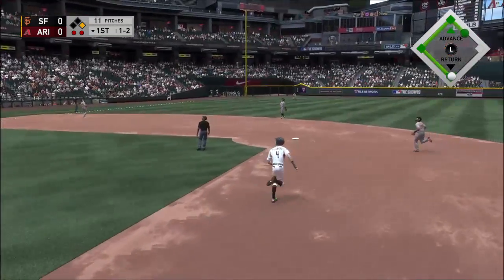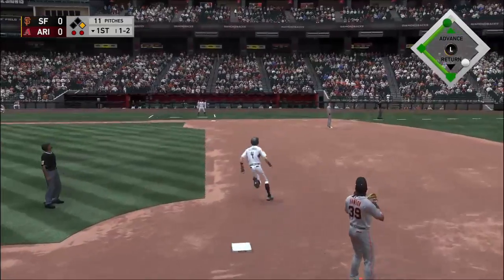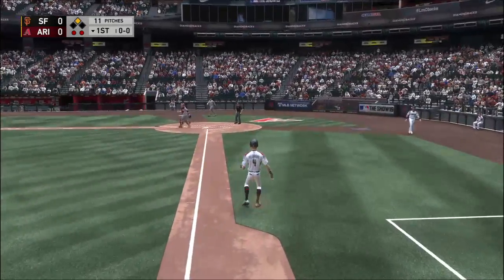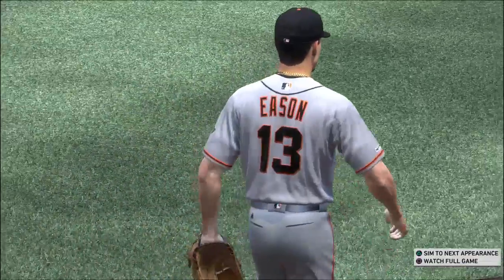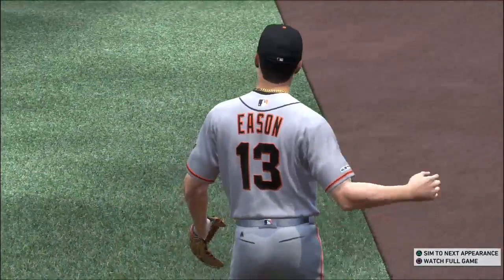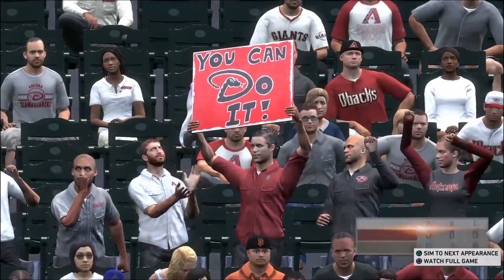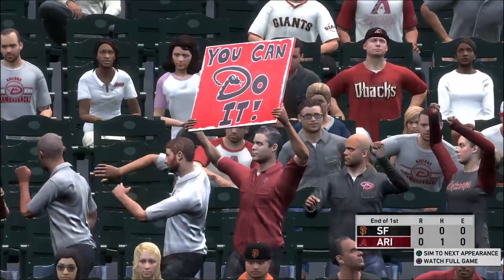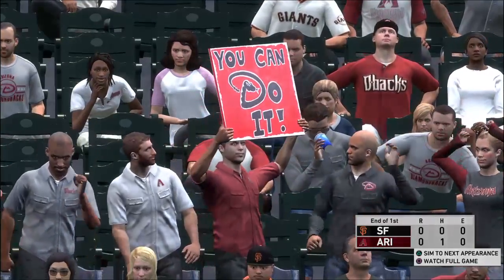Out in front as this is skied in the air to straightaway left. Come on, dig, dig. You're scoring. You're scoring. And the inning is over. I think a few of these folks need to get out of the sun. More matinee baseball here on a Wednesday afternoon following this.